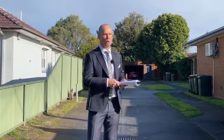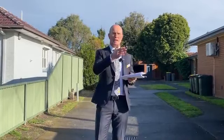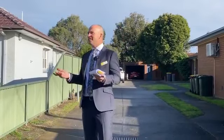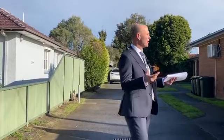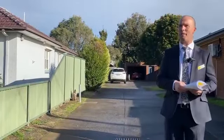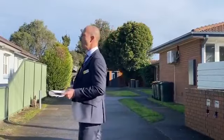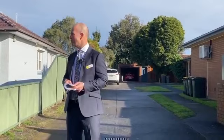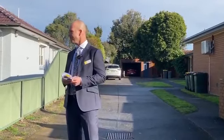Great size single lock-up garage. It isn't too tight and restricting for your car. And a great size 2-bedroom villa unit that has seen better days. I think you've all commented on that. That's fair enough. But imagine today if you were standing here about to bid and compete for a 2-bedroom villa unit that had been completely renovated, how much of a change that would make. So plenty of opportunity here, buyers, to add value.